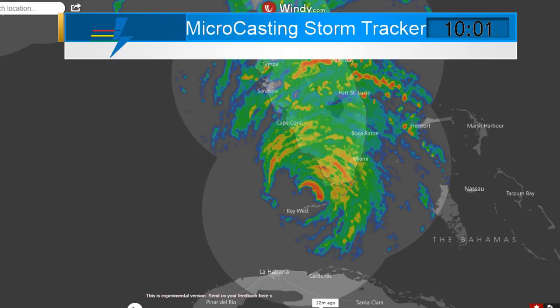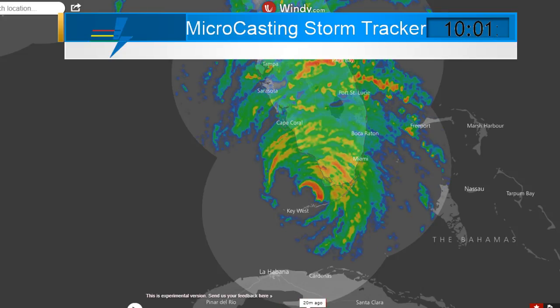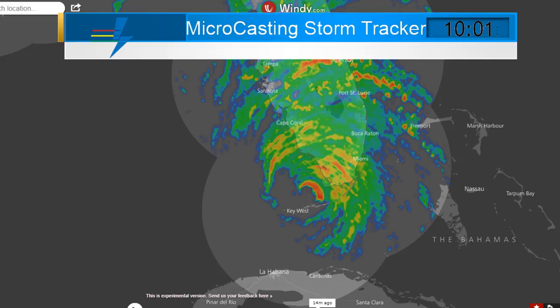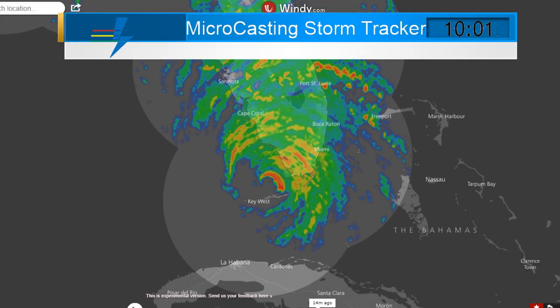Here we are though with the current radar. You can see there that this is the current hurricane. This is what the U.S. has been having to deal with. And its eye wall is really starting to deteriorate. You can see right there. And unfortunately, I don't have the normal microcasting radar today.